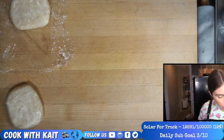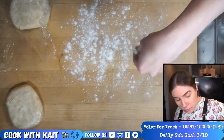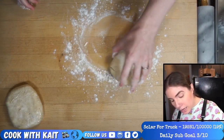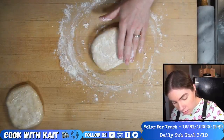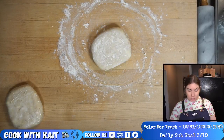Okay, so we're going to take a little bit of flour. I don't need too much flour with this pie dough though to roll it out. Always try and use as little as possible. Just give it a little swirl on that side, and do the same with the other side. We can always add more as we're rolling it out, right? But we can't really take it away.